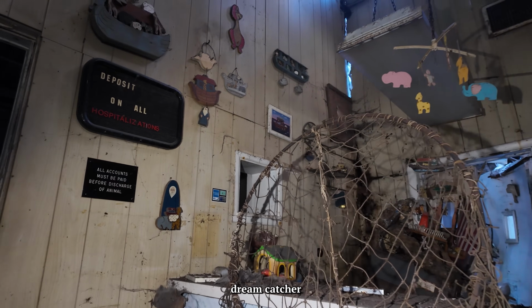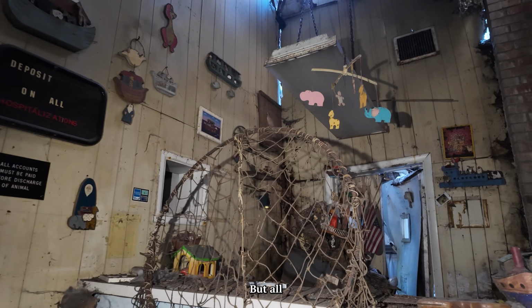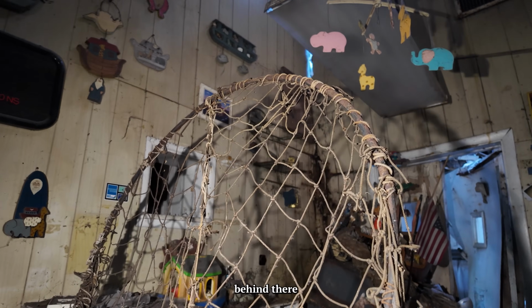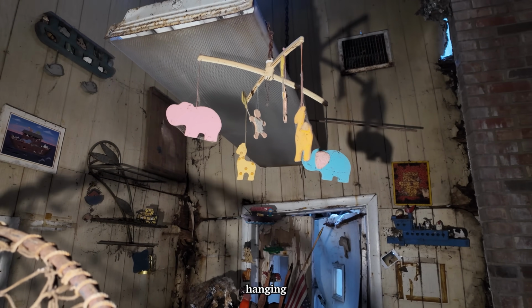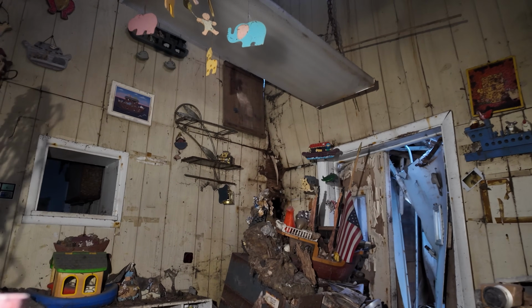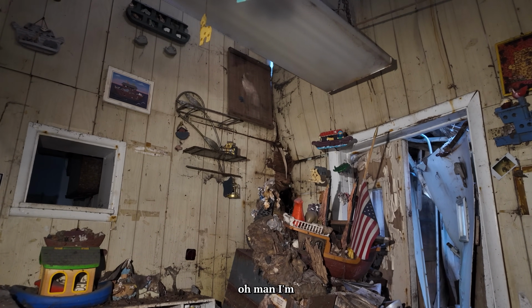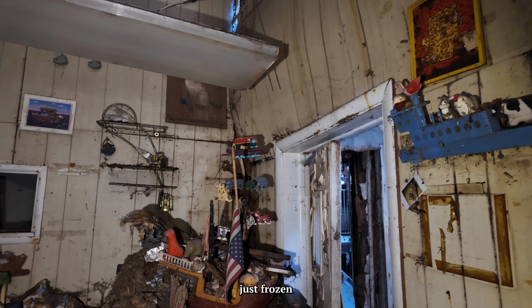With, it looks like a dream catcher. A huge dream catcher of some sort. But all the pictures are still hanging behind there. They even have, I forgot the name, but it's for the babies, hanging right above. And then as you look back, you can see, oh man, I'm not too sure what that is. I'm gonna go try and look on the other side what that is. But again, just frozen in time right here.